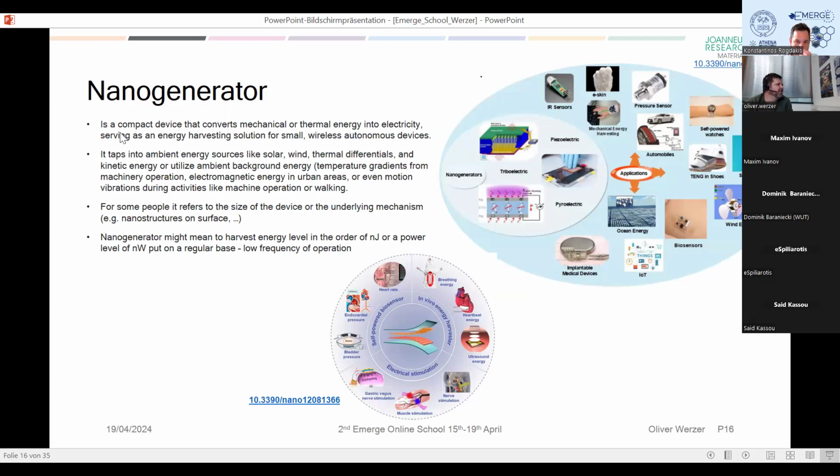So a nanogenerator is in principle a compact device that converts mechanical or thermal energy into electricity. And this is serving as an energy harvesting solution for small, typically wireless autonomous devices. So that's what nanogenerators are thought to be used for. If you want to use nanogenerators to provide energy for an entire city, this will not work. There's not sufficient energy around, so this is not the best technology. But thinking of small wireless autonomous devices, nanogenerators are a perfect choice.